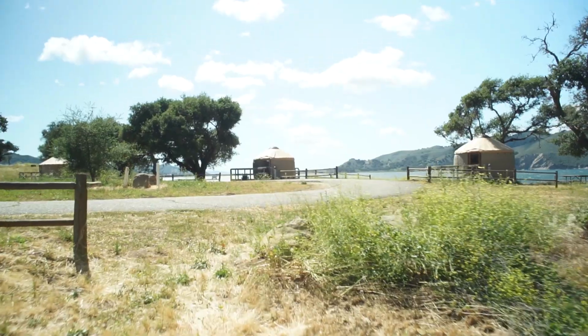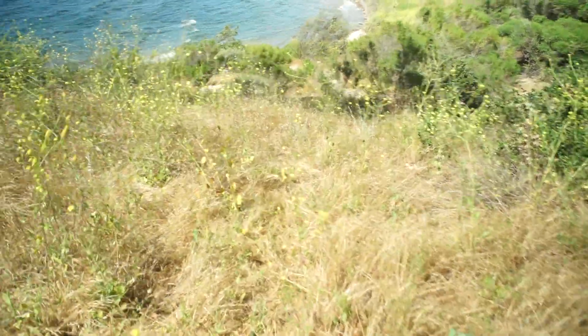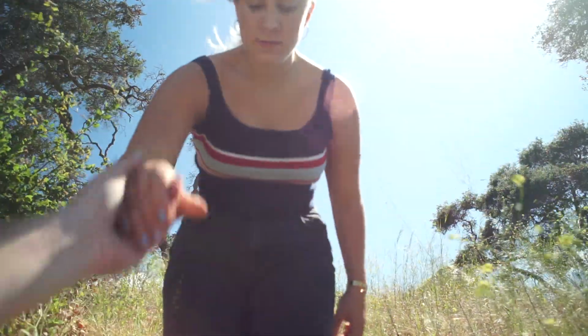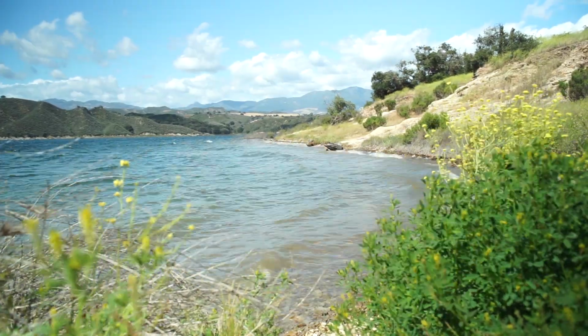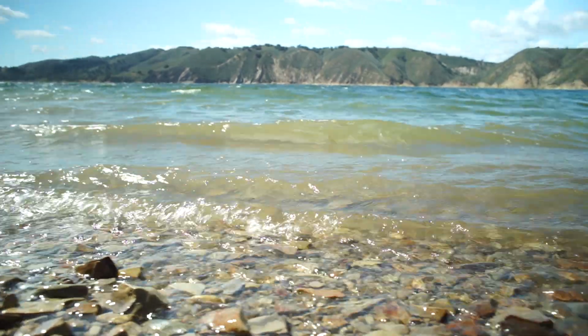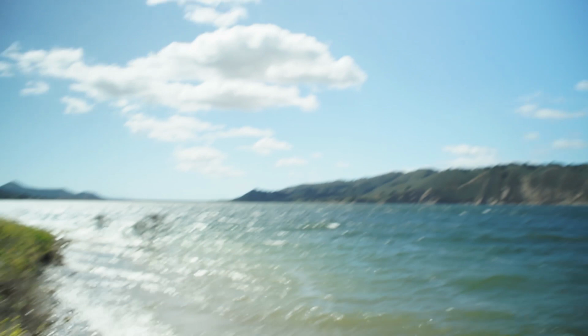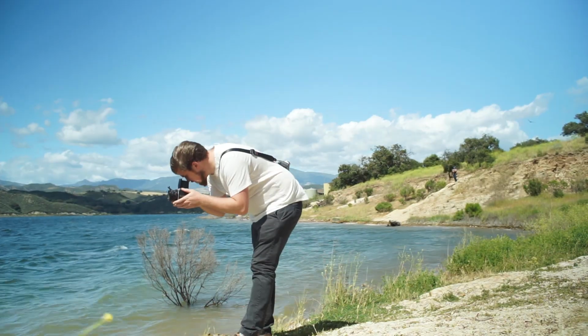We walked around for a bit and we found a spot to get down to the water, and it was like crazy windy out. I've never seen water moving this fast. So I noticed that there were these bushes that were submerged, and it just looked pretty cool.